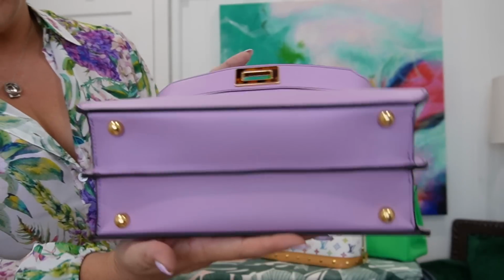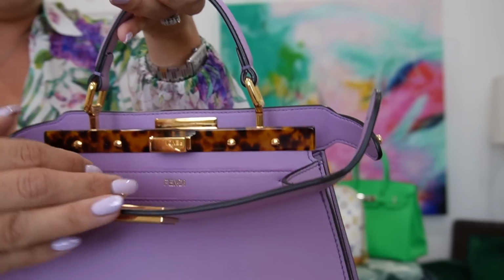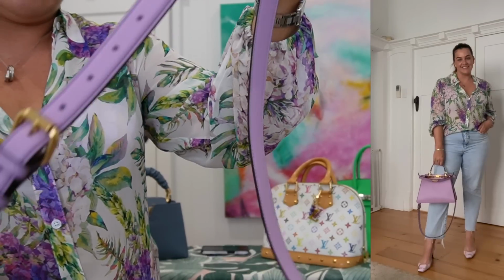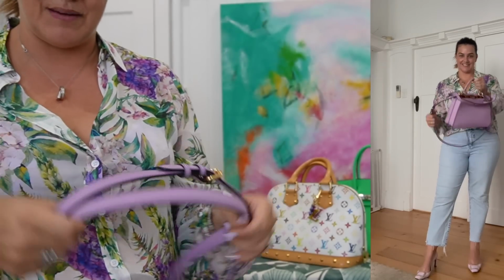This bag has 4 feet on the bottom. It also has this beautiful center bar, which is a lovely feature, and on this one it is the tortoiseshell feature. Here is the strap I told you about with 7 different adjustments and this lovely swiveling hardware on the end so that you can get your strap just right.